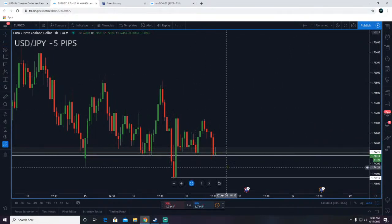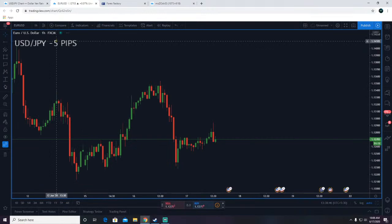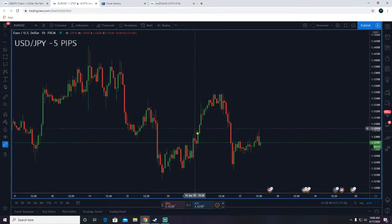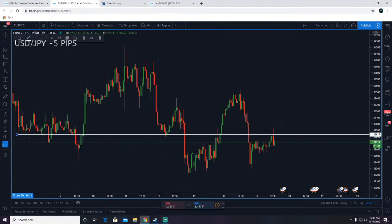But I wouldn't take a trade if I wouldn't see a strong confirmation. This should have been closed around here, then the retest. See how Euro USD got rejected from this level. That's why I said to wait for a break of this level. See how big the rejection was.